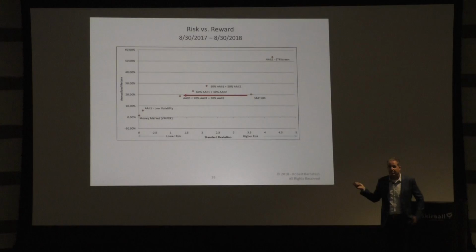I don't use them. I think I can create a lower volatility portfolio using some of the tools that we talked about today. So I don't have much experience with them. Right, yeah.